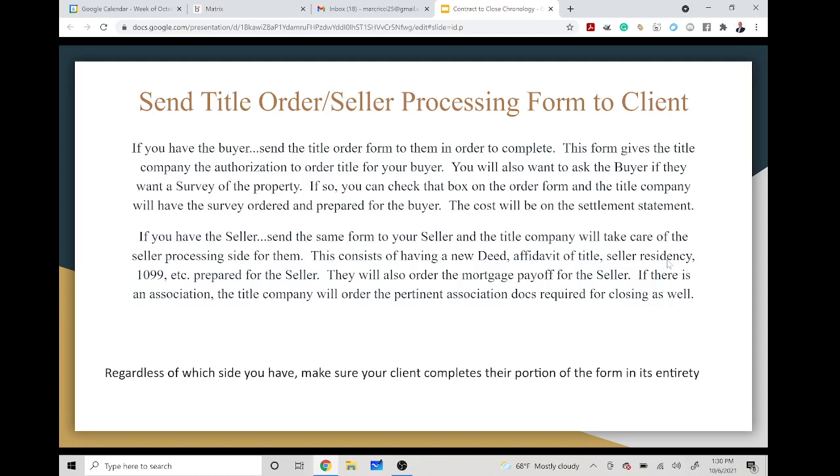If you have the seller, send that same form that's in Loop to the title company, and that'll take care of the seller processing side for them. So it's two different things. If you have the buyer, they will fill out that form and you send it to title. They will order title. If you have the seller, take that form and send it to the title company, and they would handle the seller processing.